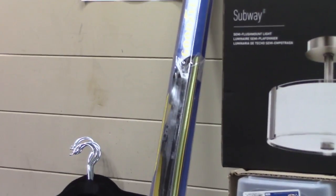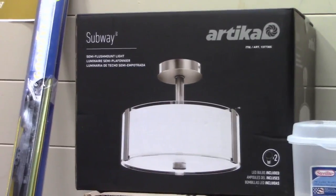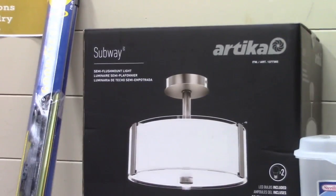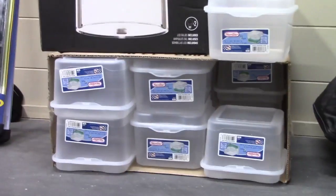Then we got two-piece windshield wipers, and these are 20 inches a piece. They are Goodyear windshield wipers. And we've got a really nice looking ceiling light. This thing here is an $80 light. It's called a Subway. It's made by Artica. All their stuff is pretty expensive stuff, but I looked it up, it's an $80 retail light. Brand new in the box. LED light fixture. And then we have a container set, 12-piece container set.